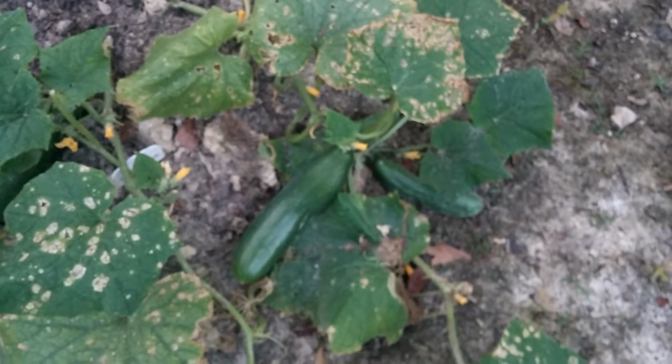This is Brother Devlin. Just going to give you a quick overview of the garden again. The cucumbers have been coming up. We've been eating them throughout the week. As you can see, cucumbers are everywhere. The cantaloupe is a little late, but it is coming in.